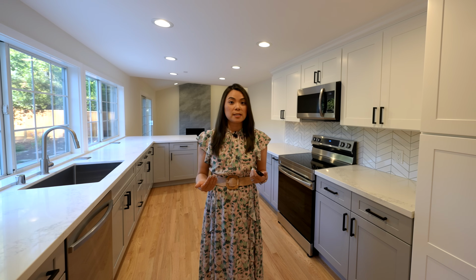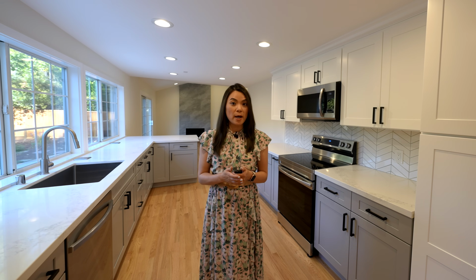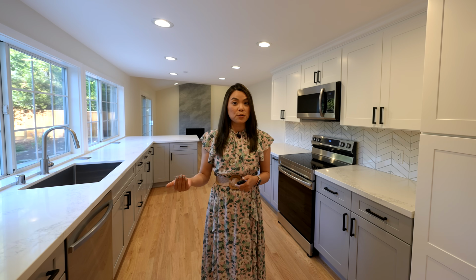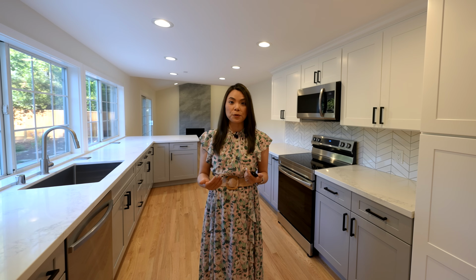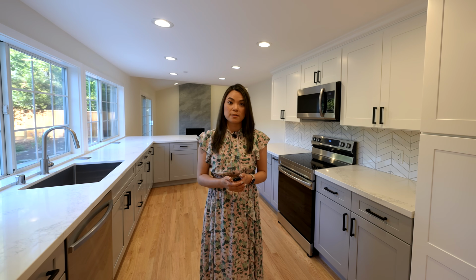But if your budget is limited, you don't have to do them all at once. You can focus on interior painting or landscaping first, and as you have more money to spend on your home, you can do more and more items.